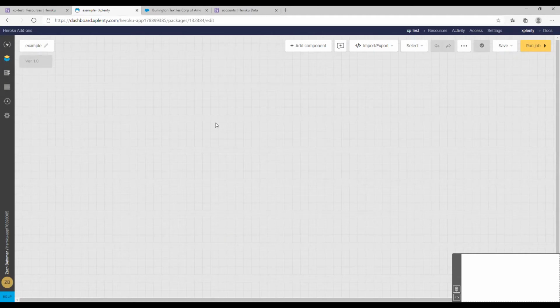So as I said in the example, we're going to look at bringing data from an ERP into Salesforce. The scenario here would be that we have sales reps looking at an account, and we have accounts receivable folks in an ERP system going through and determining the credit status of that existing account or a new account.